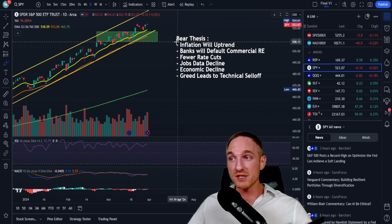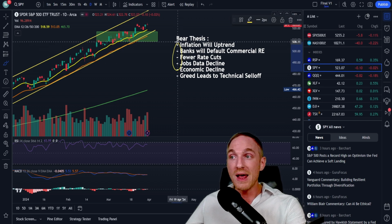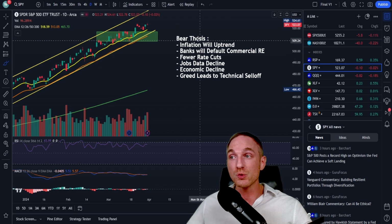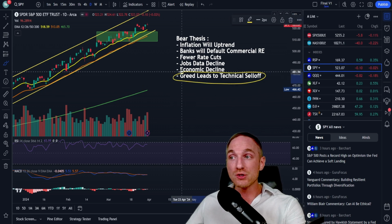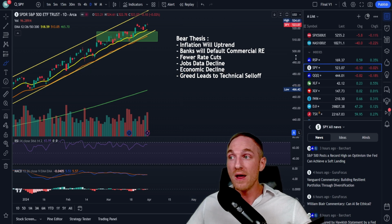So that's what we're going to be watching out for. These 5 data points. And guys, we're not just going to get them tomorrow, let's say. These come out at specific intervals. We're going to keep an eye on them every single month when they come out. So if ever they do start affecting the markets, we will know. It's not as if all of these will come out next Monday at the same time, right? So we do have some time. The one that I'm keeping to watch out for right now is greed leading into a technical sell-off. But so far, there are no signs of that.